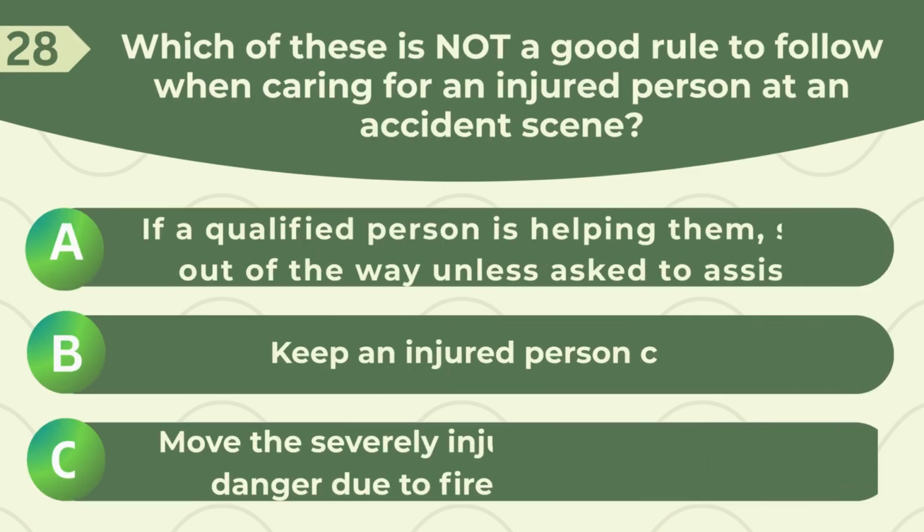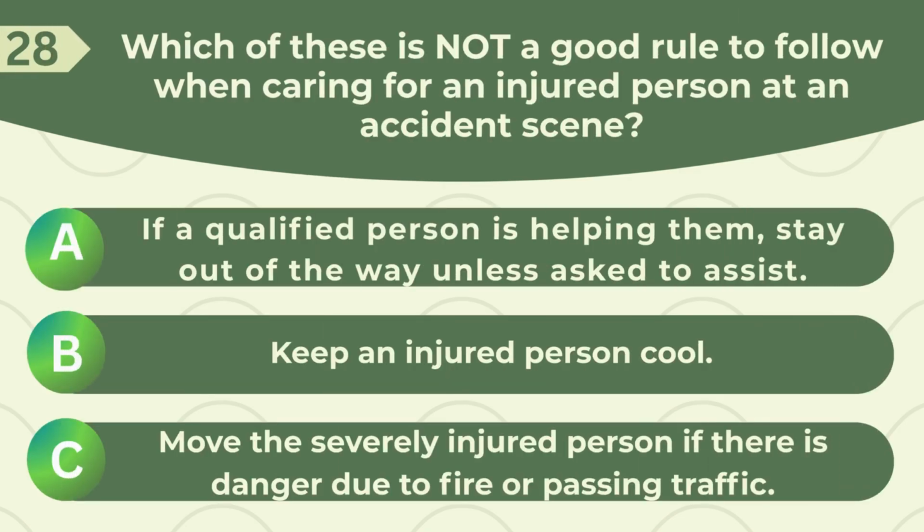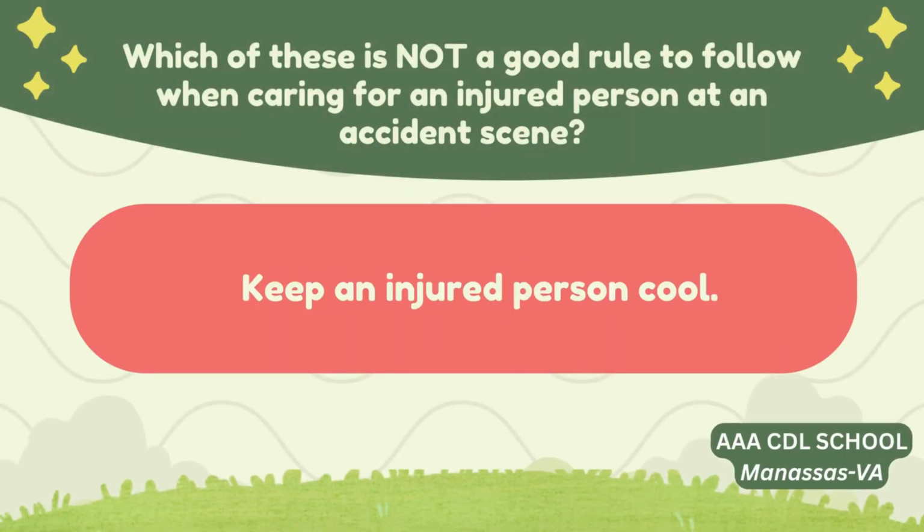Which of these is not a good rule to follow when caring for an injured person at an accident scene? A. If a qualified person is helping them, stay out of the way unless asked to assist. B. Keep an injured person cool. C. Move the severely injured person if there is danger due to fire or passing traffic. Correct answer: keep an injured person cool.